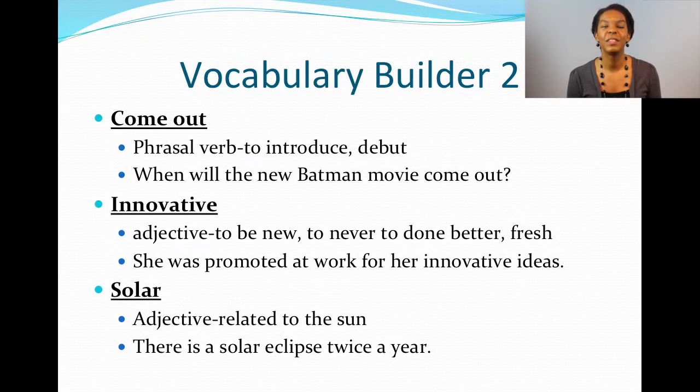So repeat after me. Solar. And try to use solar in a sentence. Now, think of this. If solar is the adjective for the sun, what is the adjective for the moon? Have you heard of it before? It would be lunar. So we have solar eclipse for an eclipse of the sun, and we have lunar eclipse for an eclipse of the moon. And naturally we have the solar panels like I mentioned. So remember those words, okay?